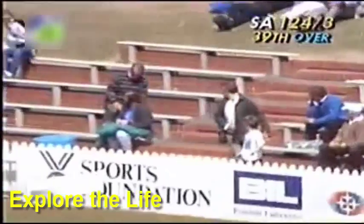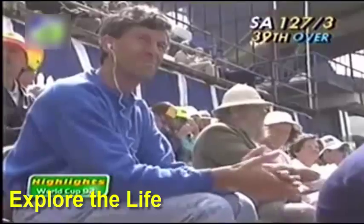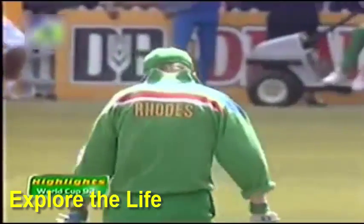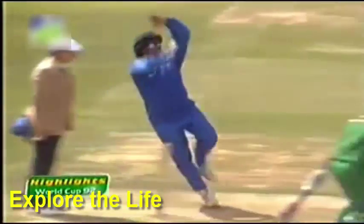Oh, swinging it away. Good shot by Rhodes. This is an excellent shot. He picks up Ranatunga and swings him away behind square. Real aggression. That was a fine stroke, wasn't it? He hit it beautifully. A lovely shot. A bit gentle, the delivery, angling down leg side, but Rhodes did everything right.